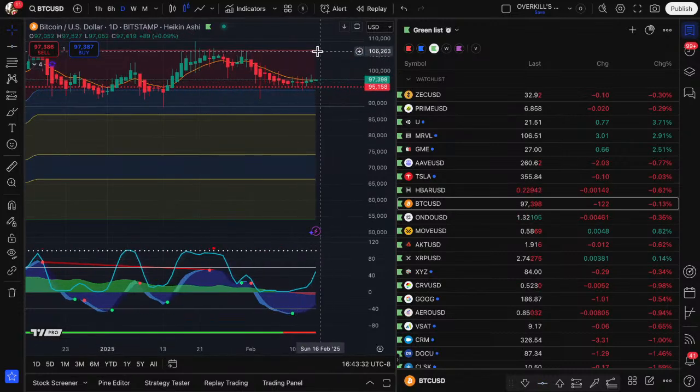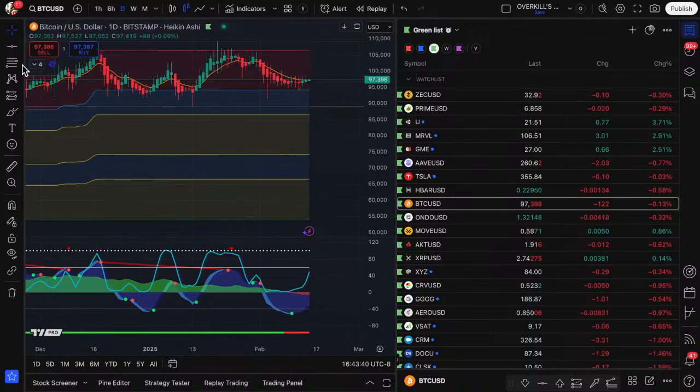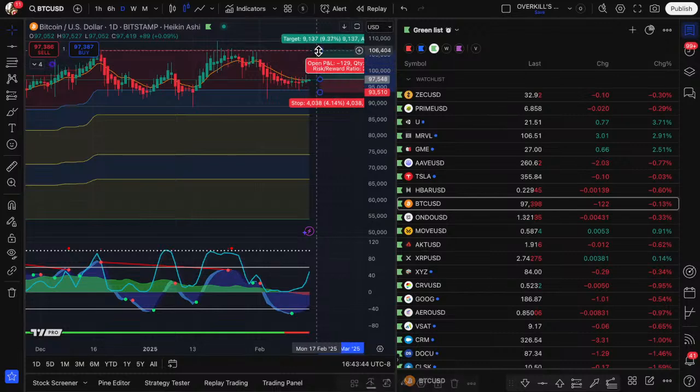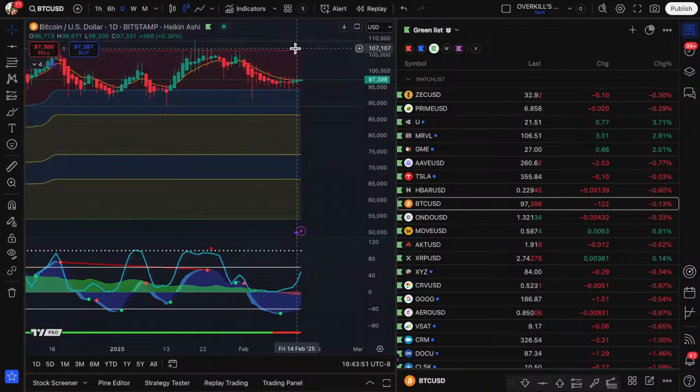If Bitcoin can get back up here to 105, that's going to be really good for alts as well. But I don't think it's Bitcoin season anymore, guys. I think it's altcoin season. The gains are going to be very minimal in Bitcoin compared to some of these alts. Like you got 9% there back to the top on Bitcoin. Okay, that doesn't even get me out of bed.